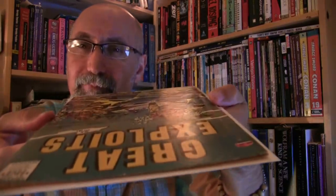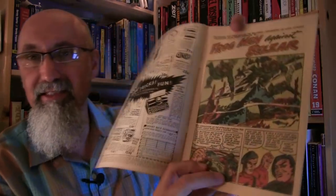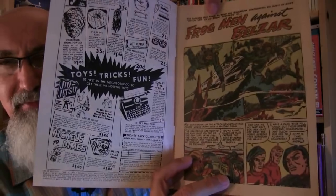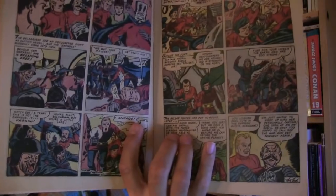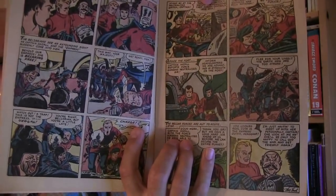Take a look. So not bad. Definitely mid-grade, right? 5.5. He's graded it at 4.5, but I would give a higher grade than 4.5 on this, right? Nicely attached. And some of this is reprint, some of it original. I believe the Frogman, the first story here, is a reprint. Very classic panel work, like EC Comics, right? From the Golden Age. Beautiful.